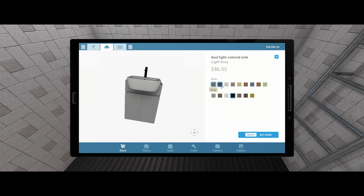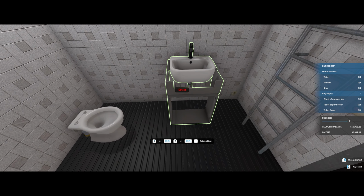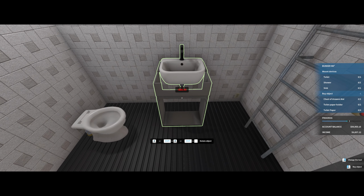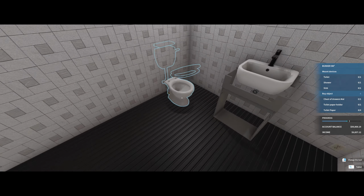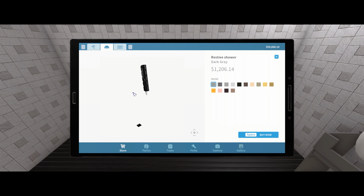Do like a gray, beige, grassy, now coffee, beige might be okay, pastel rose, I'll do the gray. So that's where it's supposed to go. So I do the gray. It's kind of boring in here, but whatever. And then for the shower, we'll do a nicer shower. We could do something like that. That'd be kind of cool.